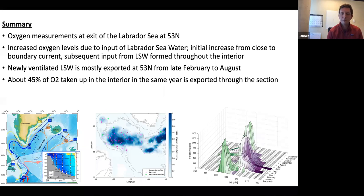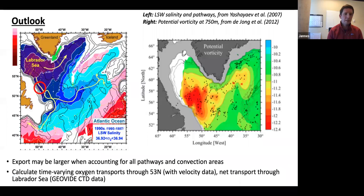So I called it the direct export of oxygen. Going back to this figure, it's basically what's added just by Labrador Sea Water from the center going south. Whereas the baseline that I used for the difference in oxygen will already be elevated as well, because we have Labrador Sea Water going into the Irminger Sea and coming back, and we have convection in the Irminger Sea. We also have Labrador Sea Water entering the boundary current to the north. So all of that will affect the oxygen concentration too. So it's a very simplified first estimate of just this one pathway.